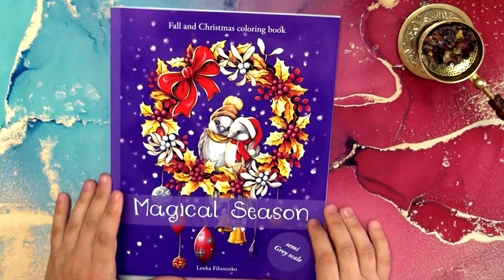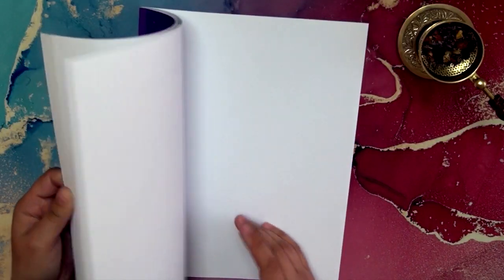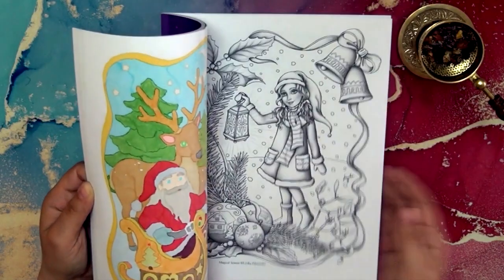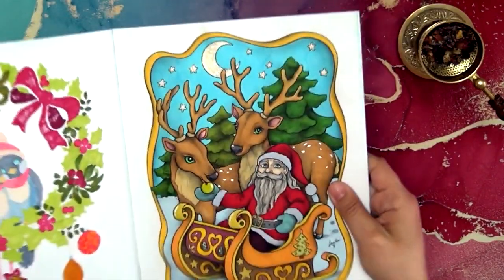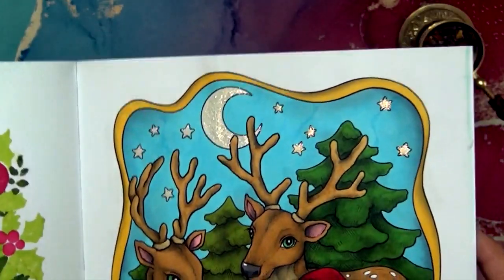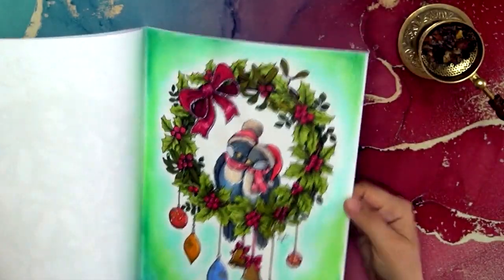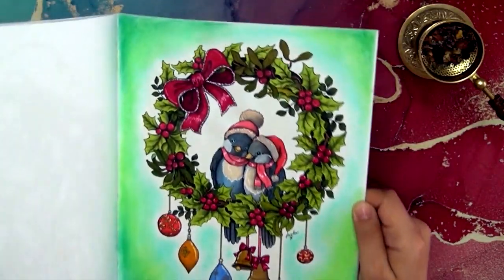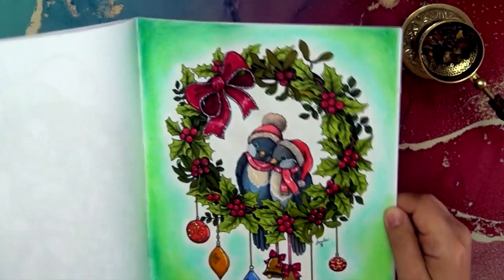The very first book by her that I got was Magical Seasons. And I did quite a few pages in this one, believe it or not. This one contains pages themed on Christmas and Thanksgiving, I think. Cute book. So I did the Santa with reindeer, alcohol markers, glitter gel pens, and stickles on the moon, and the sleigh. And this was a buddy color with Wendy's coloring. Her page turned out adorable, and I like the way this one turned out.